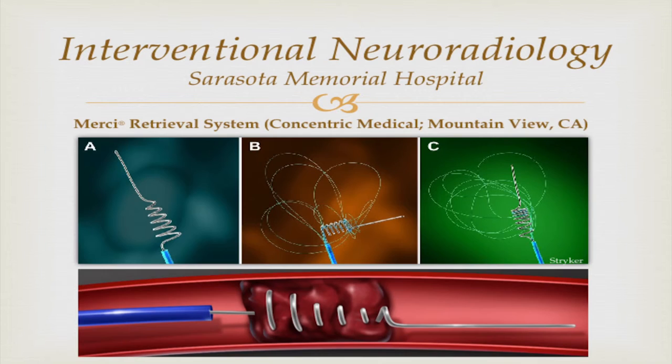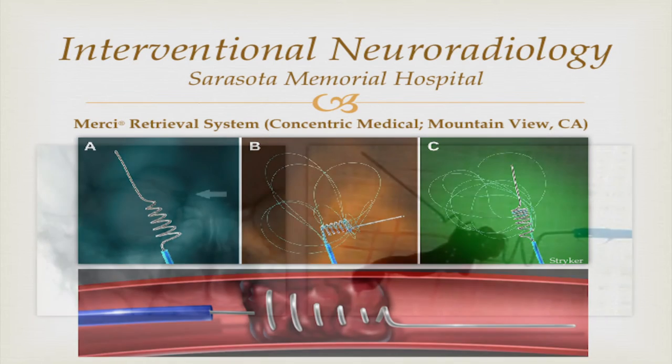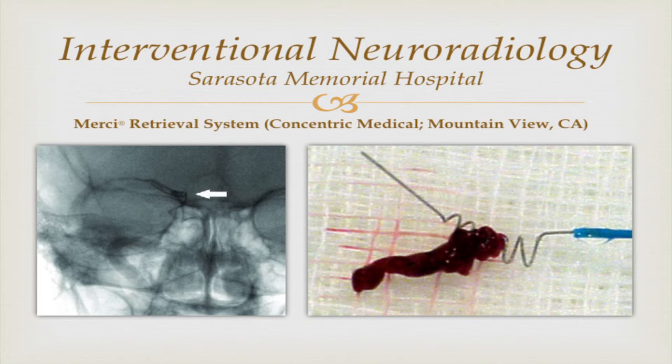So here's the Mercy system, basically a corkscrew. That was the first rendition. Second rendition, they turned it and added some fibers. And then back to the straight. And what you do is you take this corkscrew all the way out to the clot, release it, unravel it in the clot, and then try to drag the clot out. Here is the Mercy device inside the middle cerebral artery, and here's the clot that they dragged out with it. It worked okay, but not as good as the newer systems.